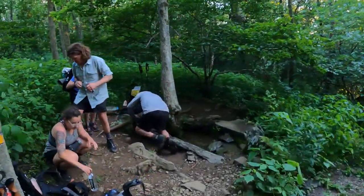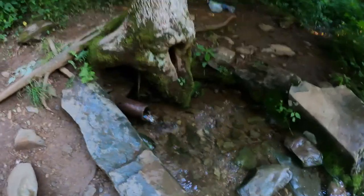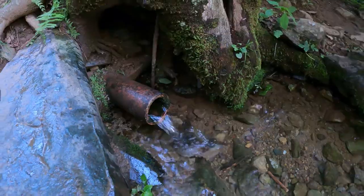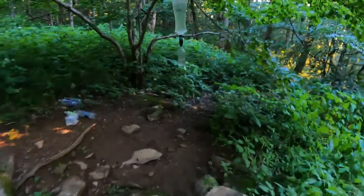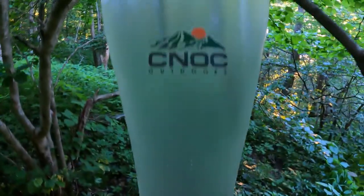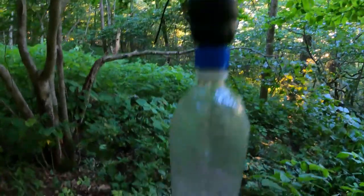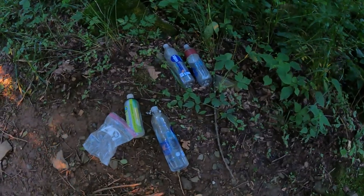I found the water. Here's our water source. I just felt a drop of rain too. A pipe down here. And then over here I got my Sawyer flow with my Seanock Outdoors 3-liter bag. So it does three of these, but I gotta fill up all these. So I have to fill the bag twice.